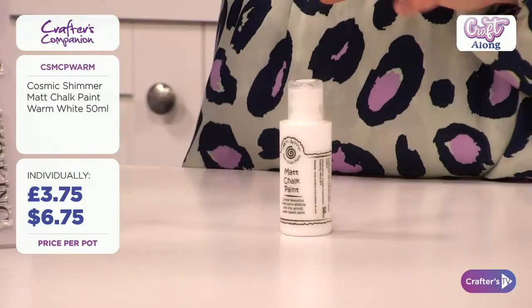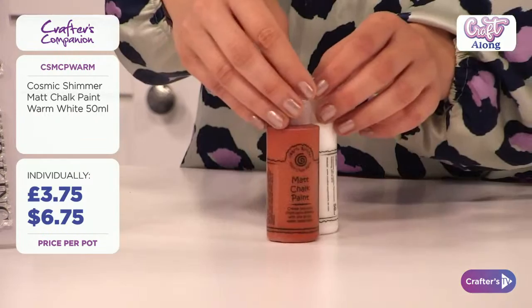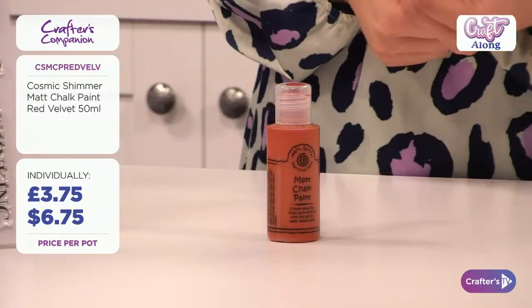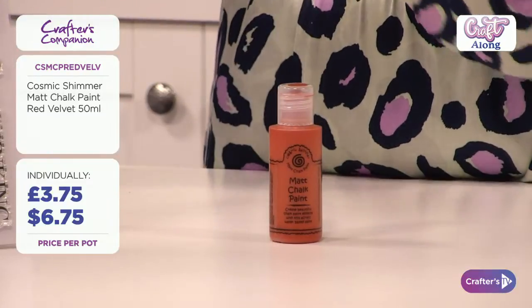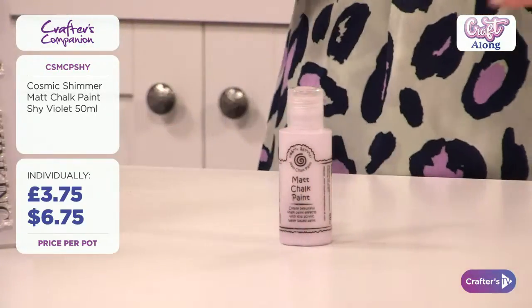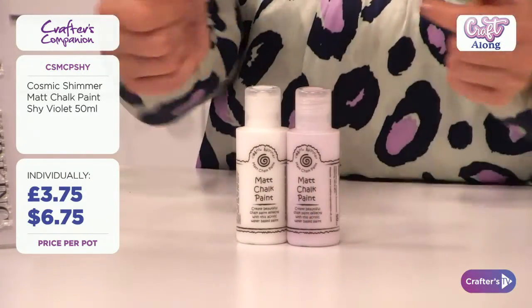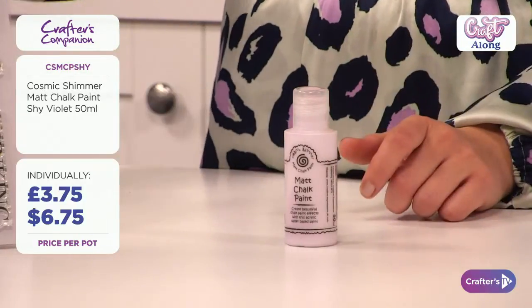This is going to be so usable time and time again. We are also bringing your red velvet. Red velvet would be perfect if you're going to be using it on brick textures, maybe the brick stamps that we did for you before. Then I'm bringing to you your Shy Violet. Now this one has got such a delicacy to it. It is wonderful. If you pair this alongside white, you can really make it pop. Pair it with a different pink, it's going to tone it down. Very versatile, that one indeed.